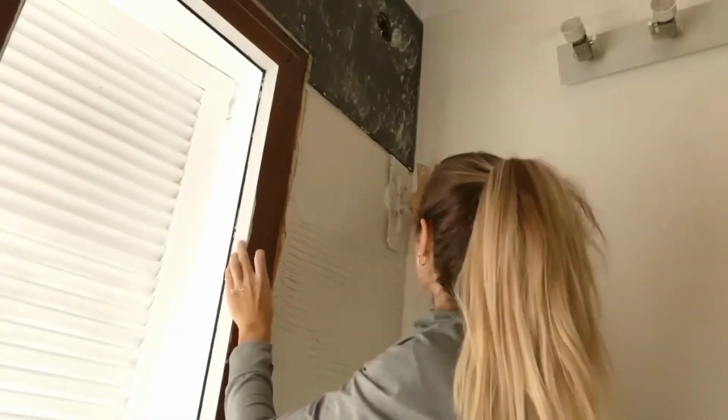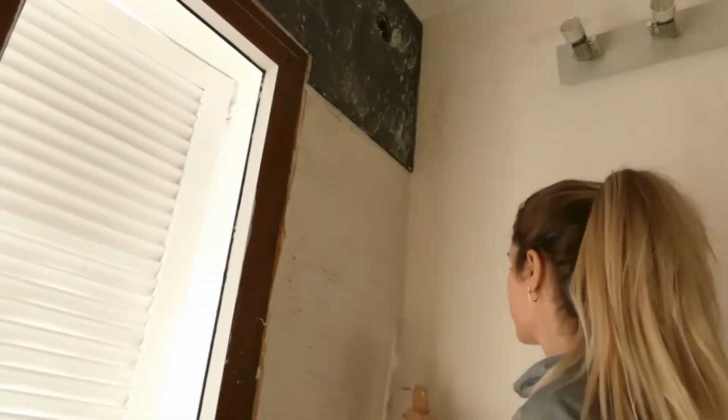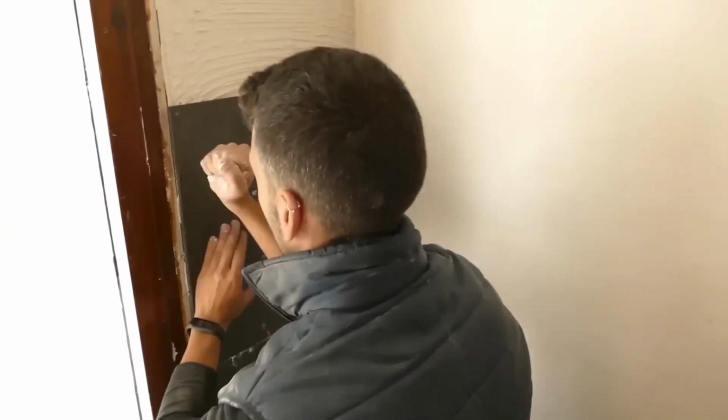Another tip would be to place it between two people. It's always better than one alone, as one can be cutting and the other can be applying the mortar on the wall. We'll move faster and things will get easier.